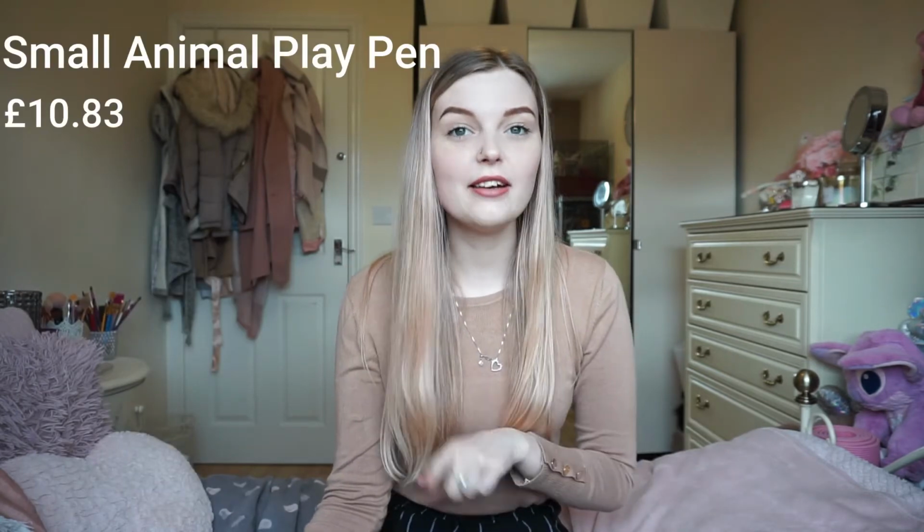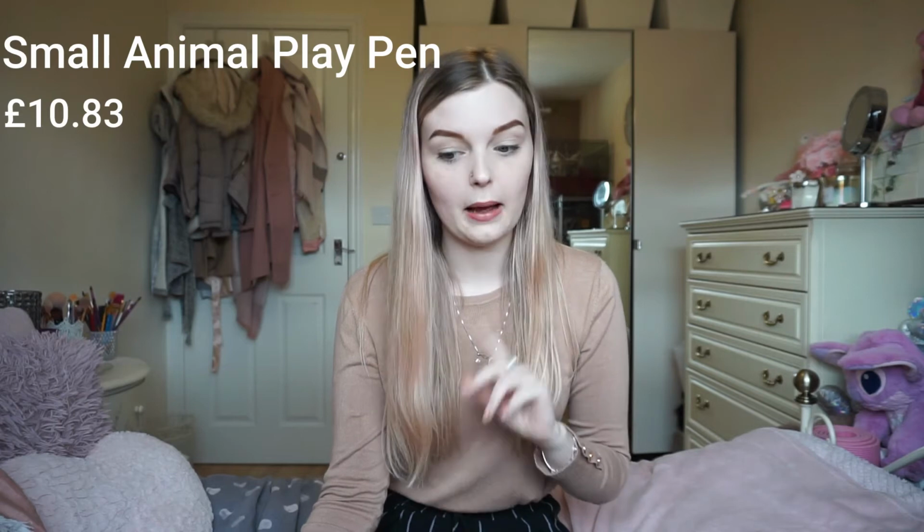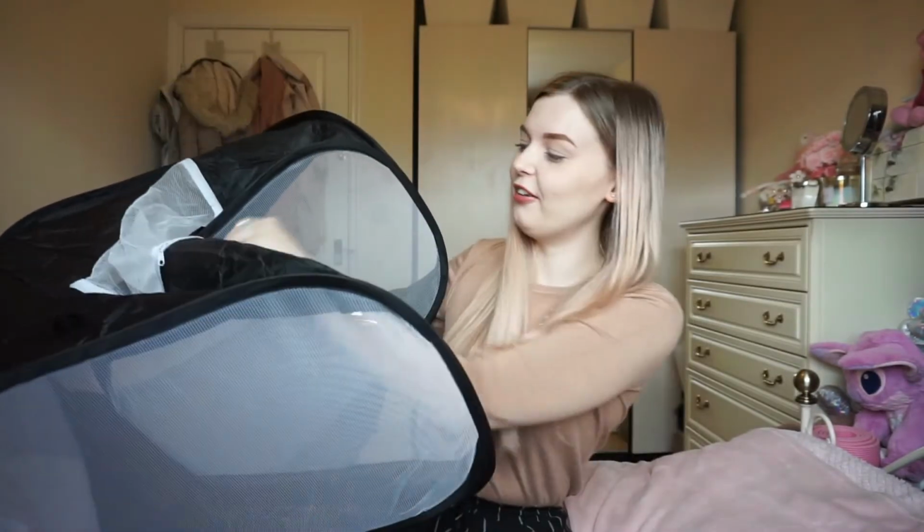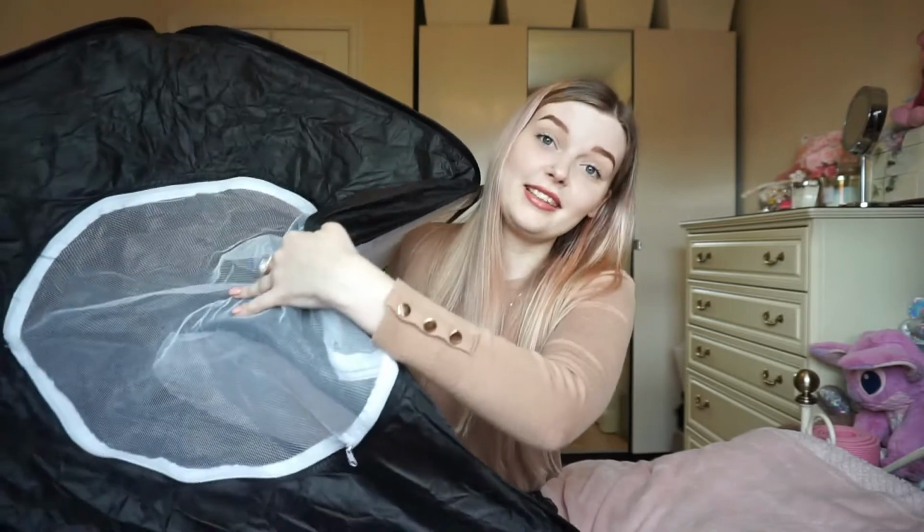This last thing that I bought is something that I've been so excited for, and it is a playpen for them. This was £10.83. It did take a couple of weeks to come. It came in this little bag and then it pops up. So I think I'm going to store it like this and then just tuck it down the side of my bed. You can fold it up, but I'm very worried I'm going to snap it, and it's quite difficult to fold up. When you unfold it, it's very big.